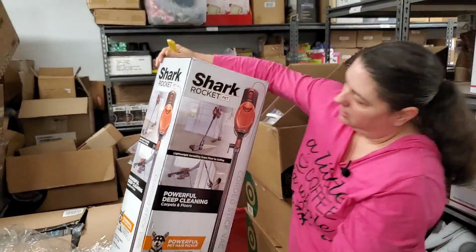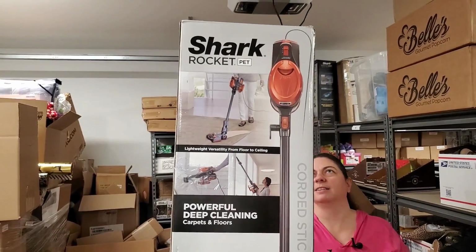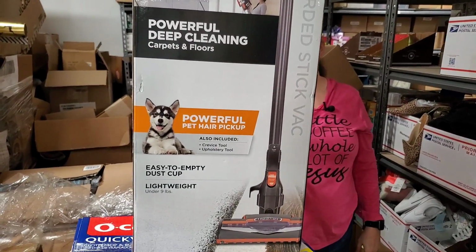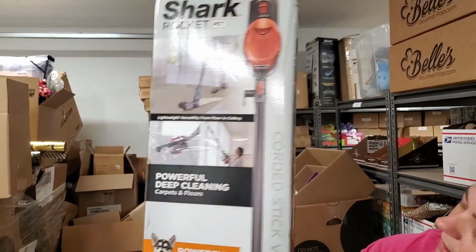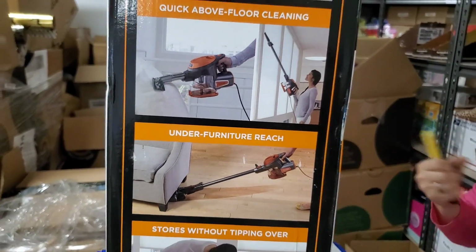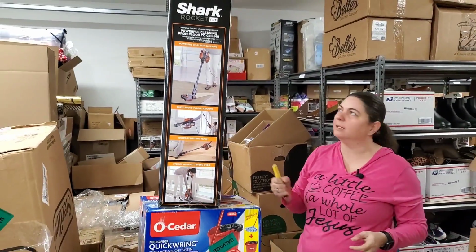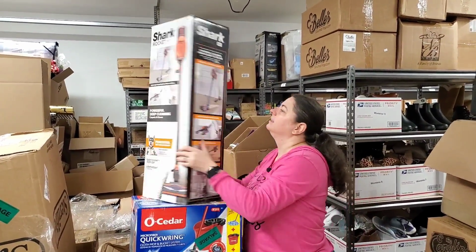There we go. What is that one? This one is a Shark Rocket. Okay, so it can be a floor vacuum or it can act like a dust buster. Here's some good pictures too. That's cool. Really cool. And it looks like it's fairly lightweight because the little canister is where you hold it, so you can reach it up and get those cobwebs. Boy, I need something like that.